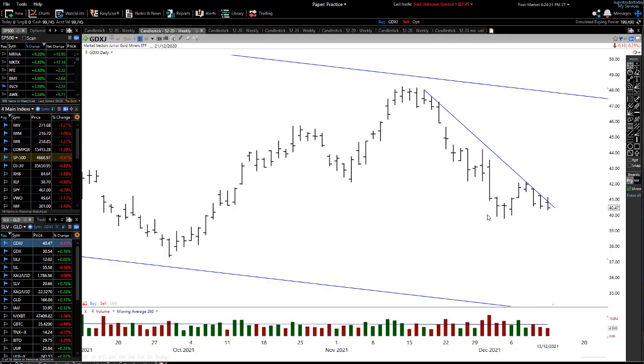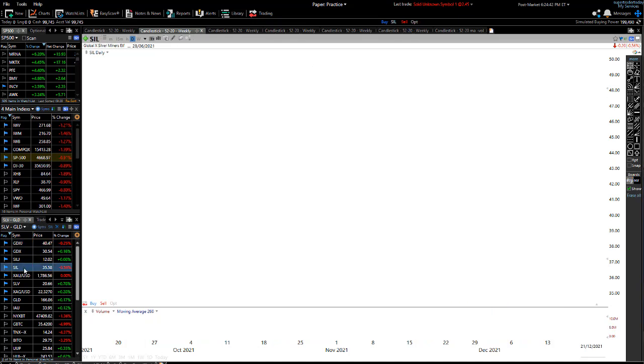The GDXJ, same thing as well. What are we getting here? We're getting that lower high. We're about to break this low, I believe. So I believe we're likely to start to see a movement on the downside.